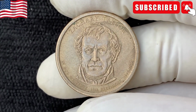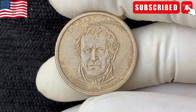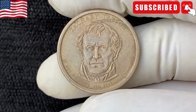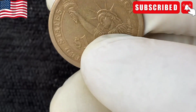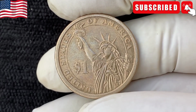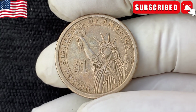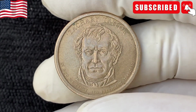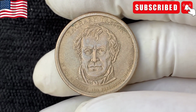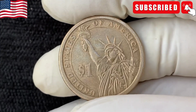Zachary Taylor, who served as the 12th president from 1849 to 1850, is often remembered for his military background and his leadership during the Mexican-American War. Before entering the White House, Taylor was a career military officer who rose to prominence after his decisive victories in battles such as the Battle of Palo Alto and the Battle of Resaca de la Palma. He was known as Old Rough and Ready due to his tough and unpretentious personality, and his military prowess earned him national fame.